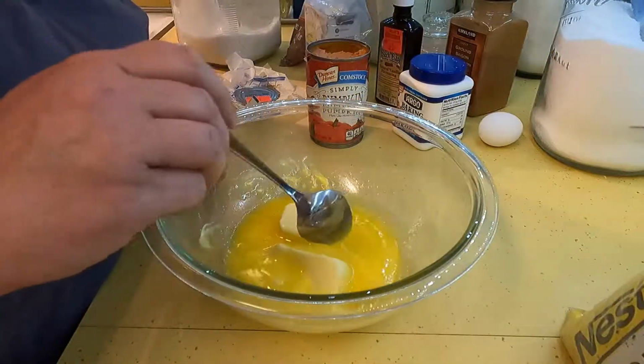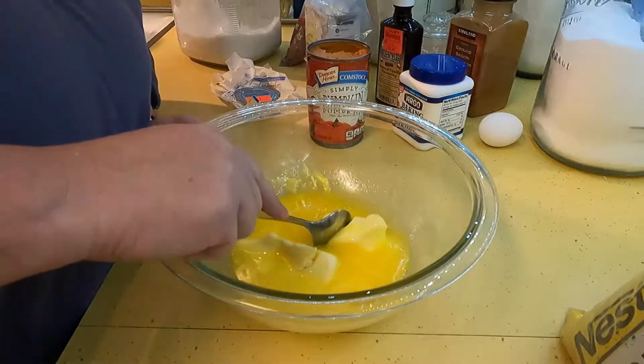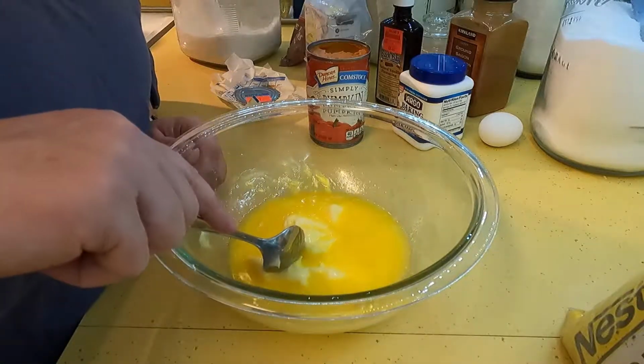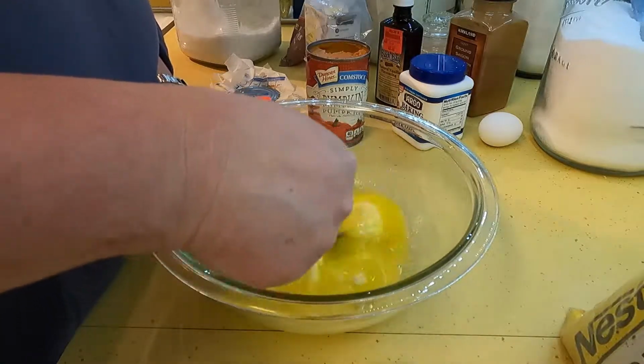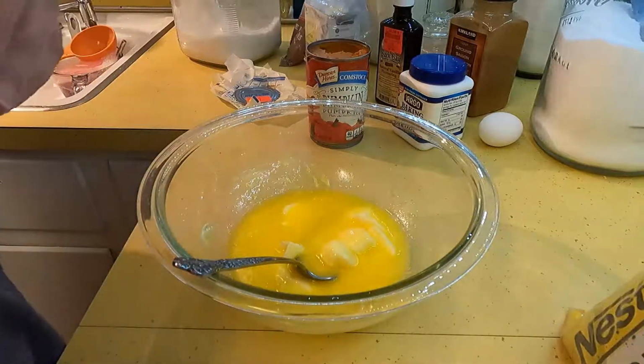Okay, so this is proof that butter and margarine are not the same. The butter is not melted, the margarine is. What's up with that? I guess it's because one is milk fat and one is not. So, let's just stop talking about that. Let's go on to the next thing.